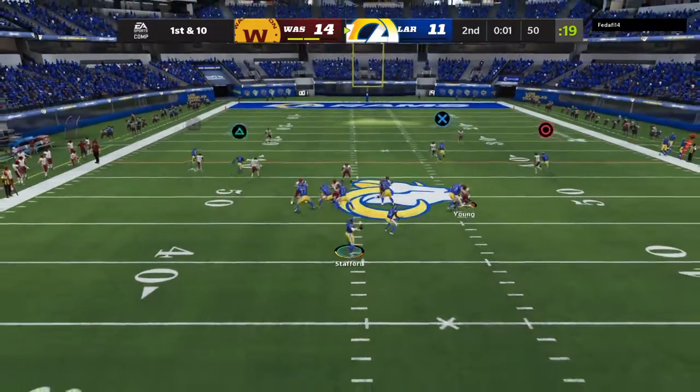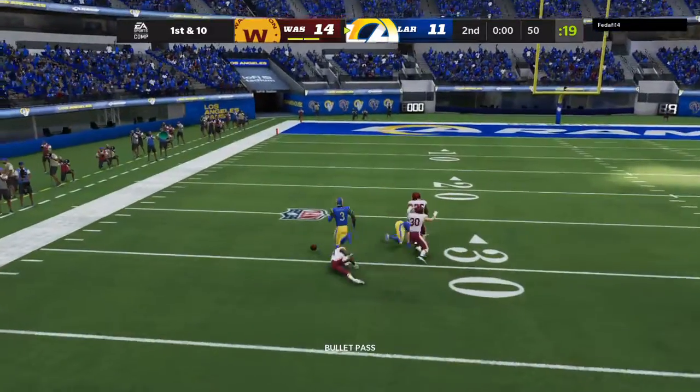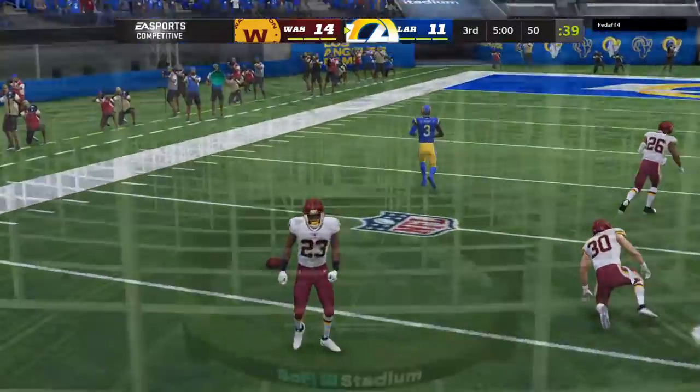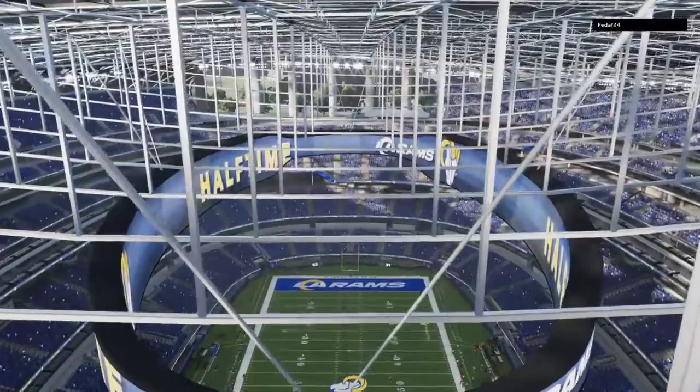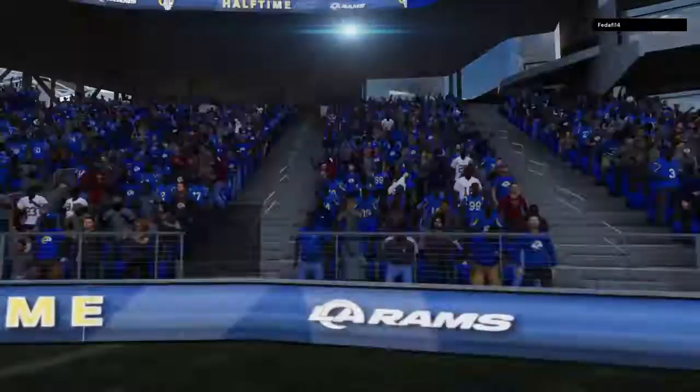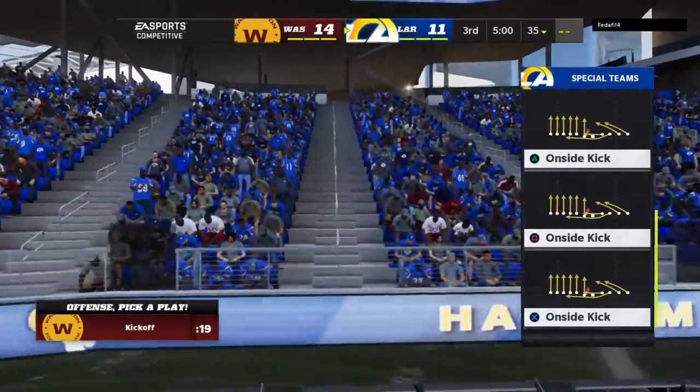The final shot before the break, Stafford. And that's going to be incomplete. Too tough to hold on to that one. It's 2nd down. So 2 quarters down, 2 remain. Charles and I return after the break.